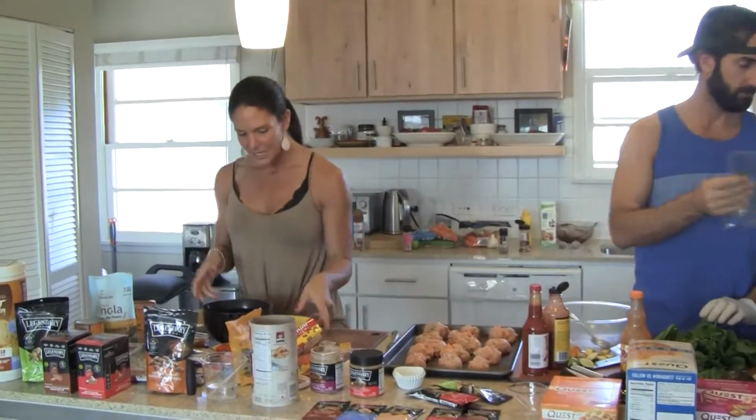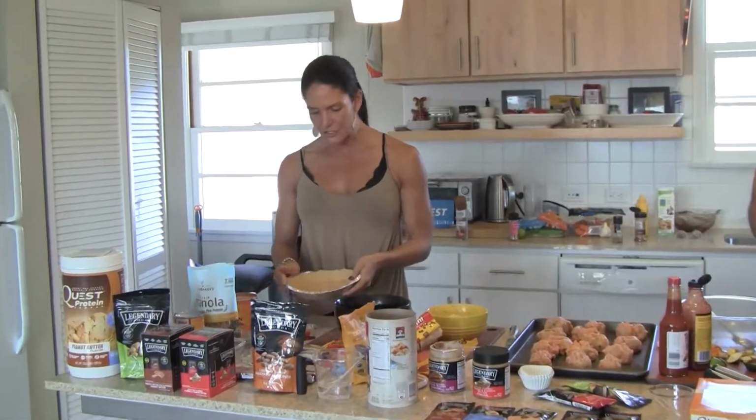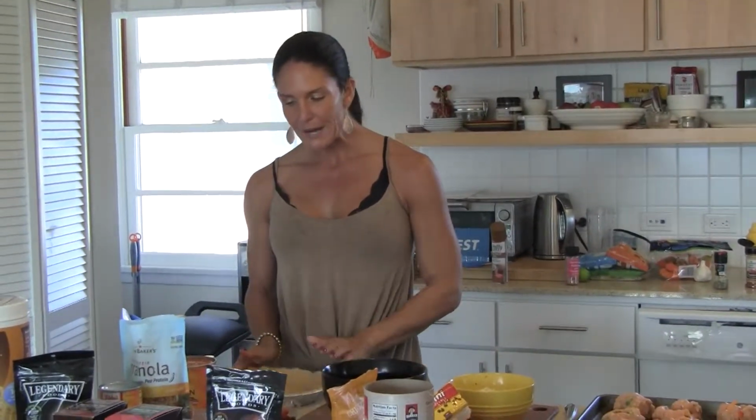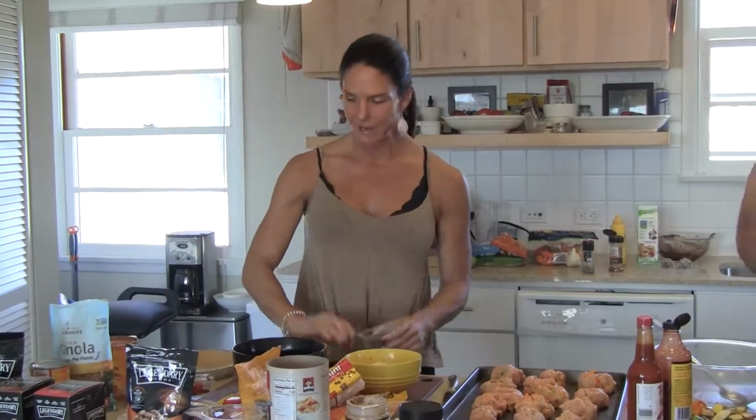Okay. Happy Halloween almost, guys. So what I've done here is I actually bought this pie crust. You can make your own if you have time or whatever you want to do. I can make a pumpkin pie out of this, but what I'm also going to do is do these little desserts. These are what I love.